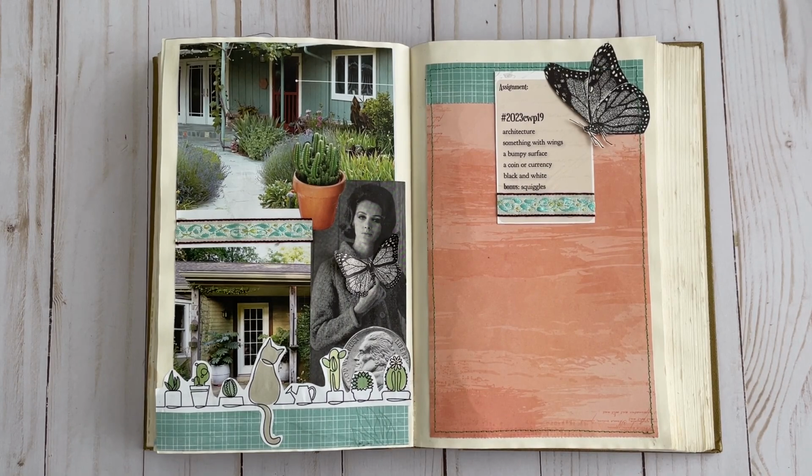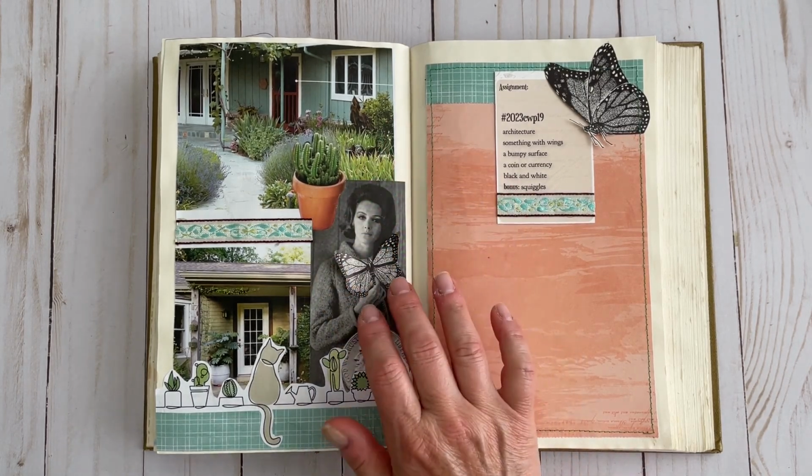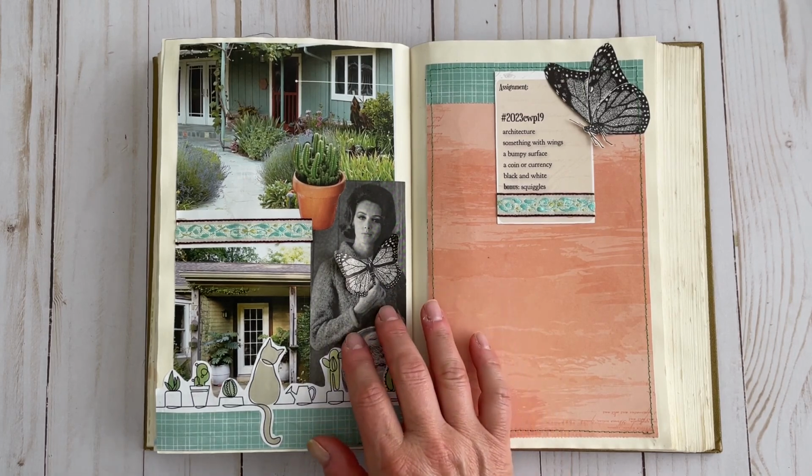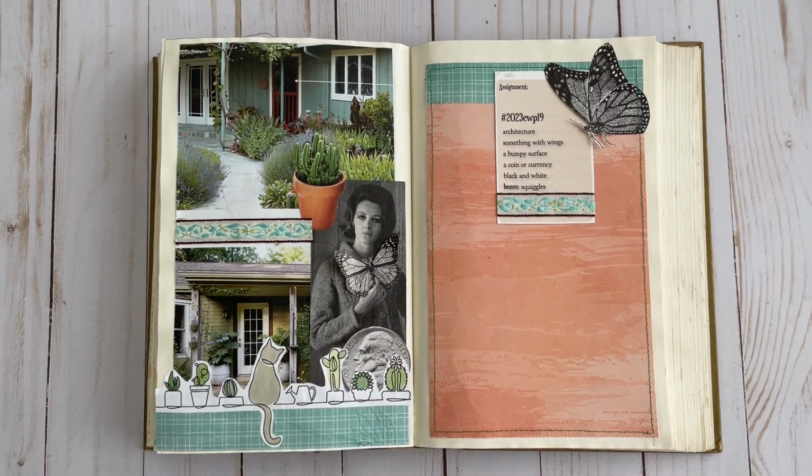Next is black and white. I always love to use any vintage ladies that I can. This one did not come from a sewing pattern, but actually from a 1960s crochet magazine that I had.